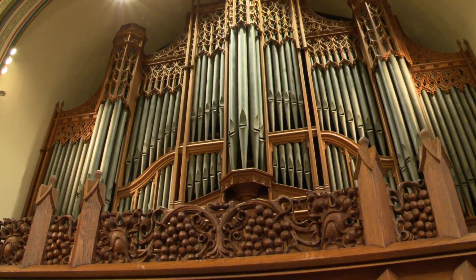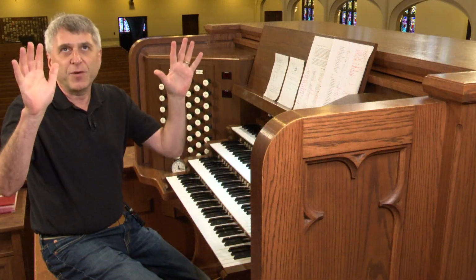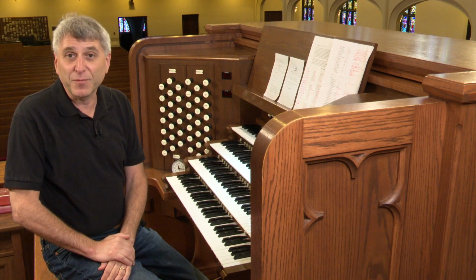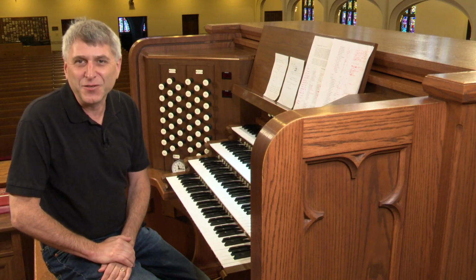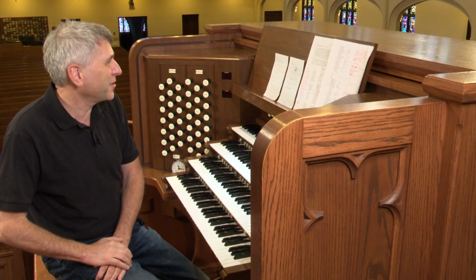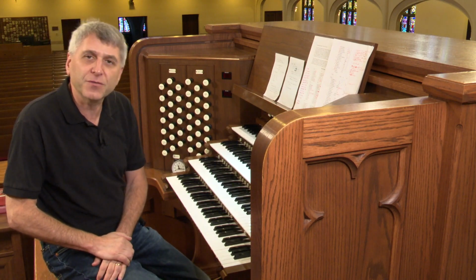At some point they decided to add more facade pipes, which we can see. The facade pipes are the ones you see. Interestingly enough, some of them play, some of them are part of the organ, some of them are decorative, and they're false pipes. And it can be fun sometimes to look up and decide which ones you think are real, which ones you think are fake. So the additional facade pipes cost $1,271, so the total cost of the organ was a little over $32,000.